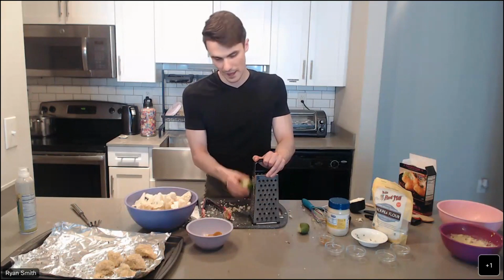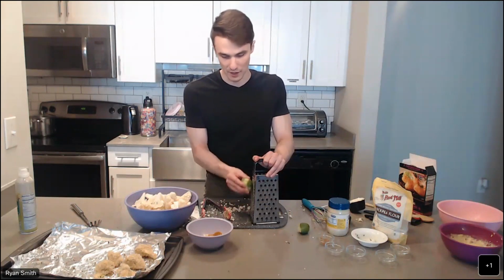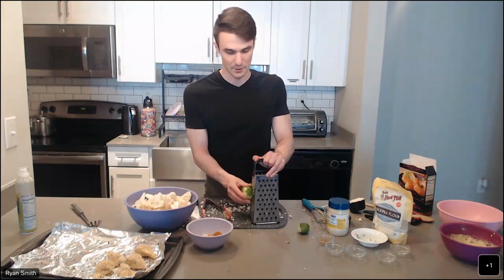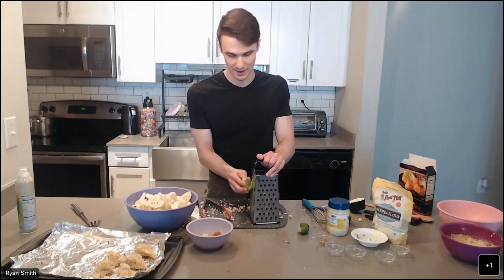Now, as for the amount, the recipe calls for, I think, getting about a teaspoon of lime zest. I usually just do half of a lime and throw that in. You're not going to really be able to mess up the recipe by doing too much or too little lime zest. So whatever works for you is fine.